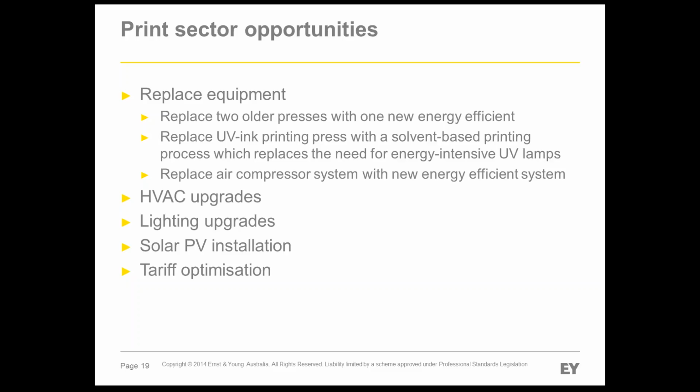We saw a case of replacing UV ink printer press with a solvent-based printing press, and this resulted in around 13% reduction in energy intensity from that upgrade there. You can also replace your compressed air system with a new energy efficient compressed air system. Air compressors are really energy intensive, and about 70% of the energy used in a compressed air system is actually lost as heat. So you really want to optimize your system and make sure the compressed air is being used appropriately.